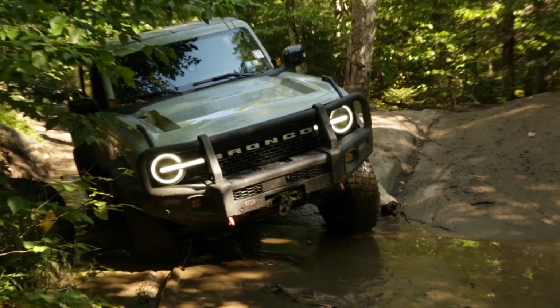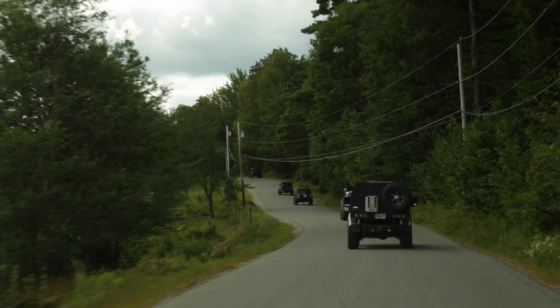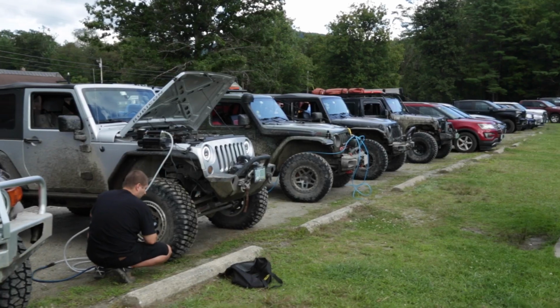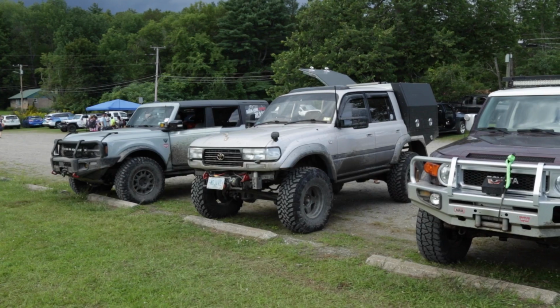After some deep water crossings and sketchy rock gardens, we were beginning to make our way back to the pavement. Besides Ron's two rear fender flares, a snapped canopy mount, and some shared scratches, we had all braved the trails and made it out to our exit spot.